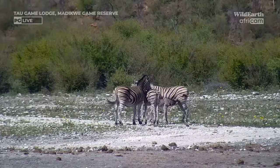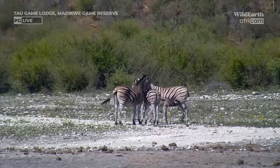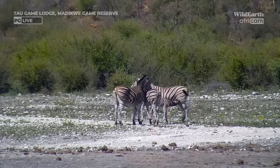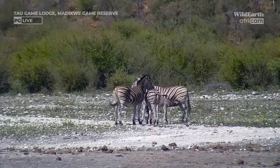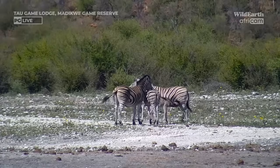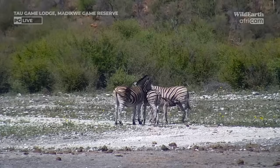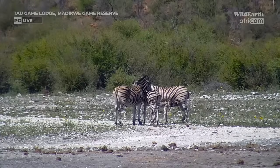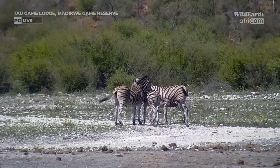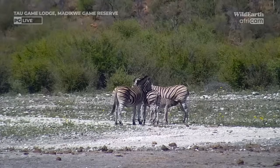Now, this little breeding herd of zebra will consist of a number of adult breeding mares who are responsible for delivering foals, and only a single stallion. He's kind of in charge of the group. He's the dominant male. He does all the mating. But zebra society can be pretty tooth and claw, pretty brutal. There is constant fighting, and he will be regularly challenged for that sort of pole position as the dominant male.